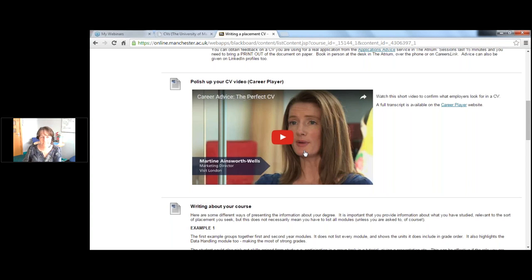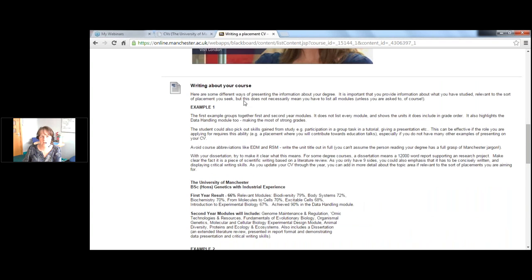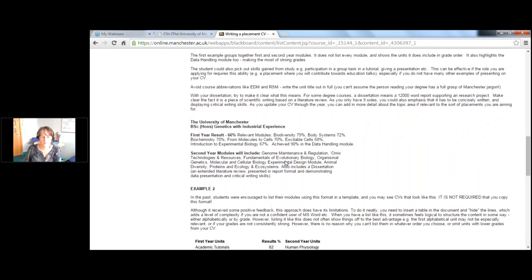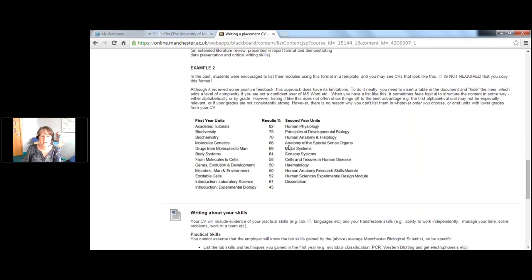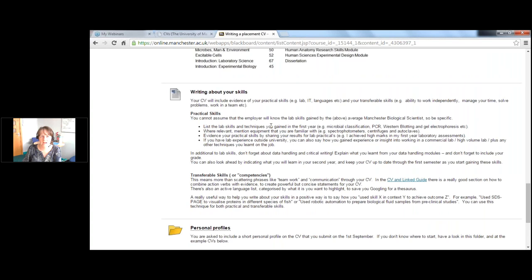There's also some guidance here about how to write about your course and different ways of actually writing about the same kind of results, just to give you some ideas. And there's also a useful section here about how to write about your skills. So how can you put teamwork and communication into your CV without just writing the word teamwork?